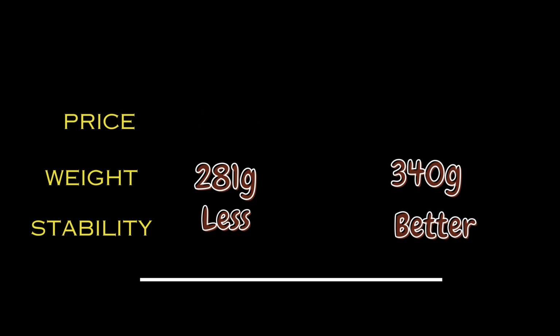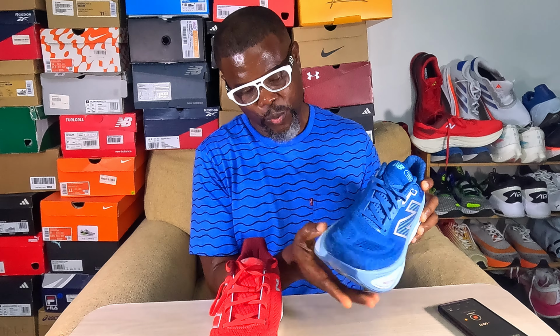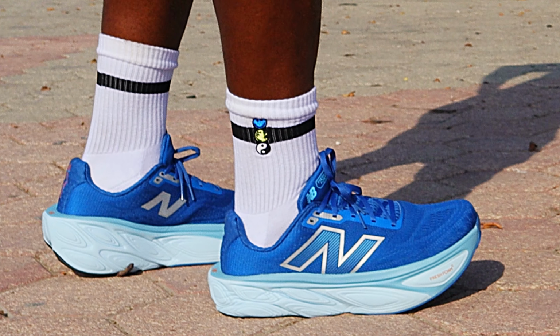So now, talking about the stack height of these shoes, these have 44 millimeters in the heel, 40 in the forefoot with a 4 millimeter heel to toe drop. And these have 38 millimeters in the heel, 32 in the forefoot with a 6 millimeter heel to toe drop. So with 40 millimeters of midsole in the forefoot of the More V5, that is even higher than the heel stack of the 1080 V13. And of course, that's why they call it Fresh Foam More, meaning more cushion. So this is like the 1080 but adding more cushion to it for those who need extra cushion.